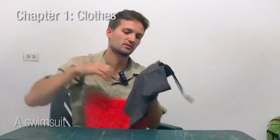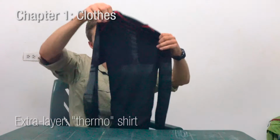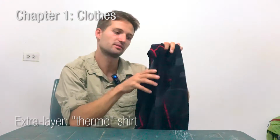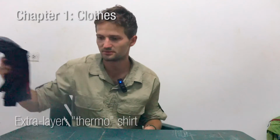Then swimming suit and something for hot temperatures. This isolates a lot. When it's cold, it works for cold nights or high altitudes.